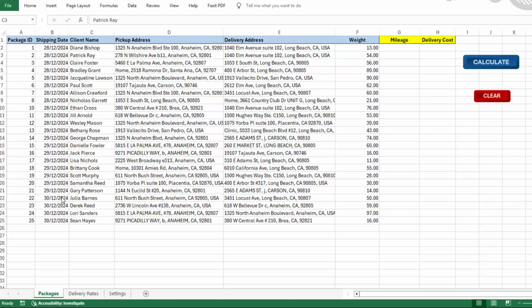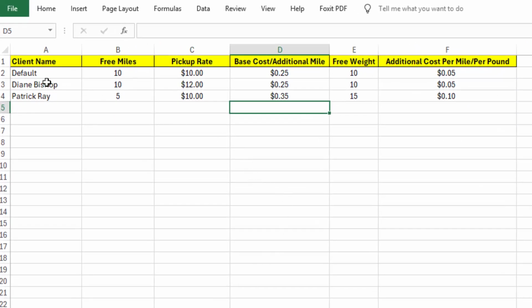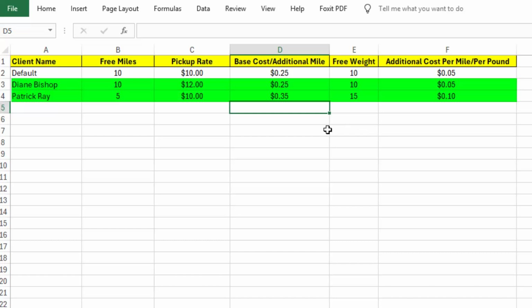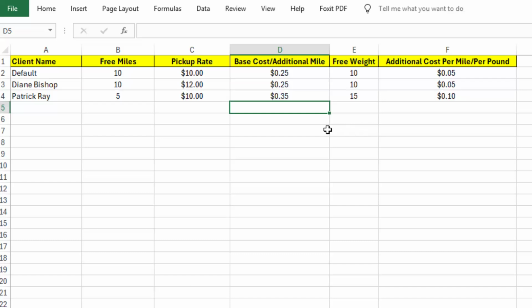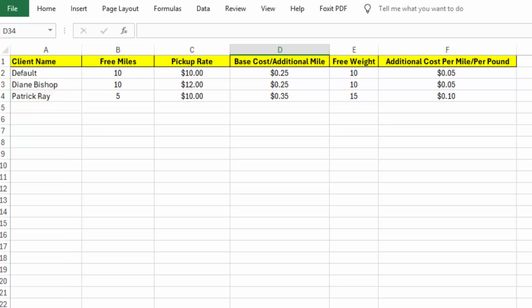First, set your rates. The tool includes a default rate that applies to all deliveries unless otherwise specified. You can also set custom rates for specific clients, which the tool will automatically apply when it matches the client name to the delivery card. For example, a pickup fee of $10 covers the first 10 miles of driving. Additional miles are charged at 25 cents per mile. Up to 10 pounds of weight is included in the base rate, but anything above that incurs a surcharge, like 5 cents per pound per mile.